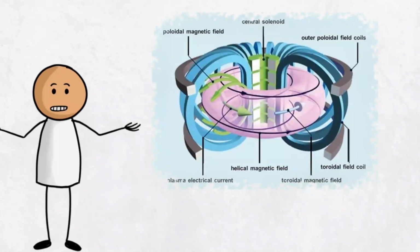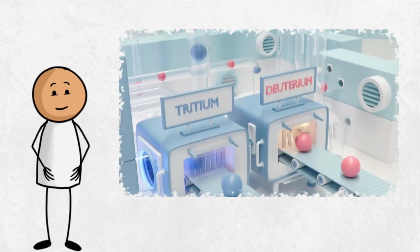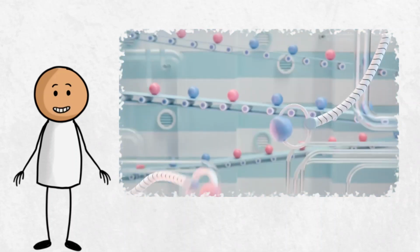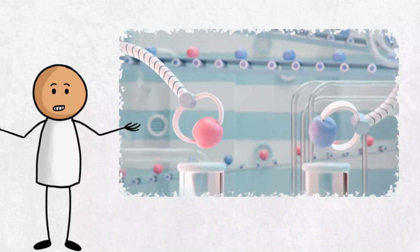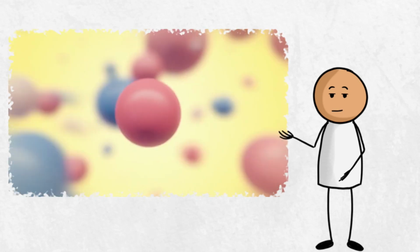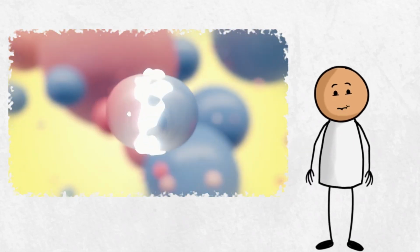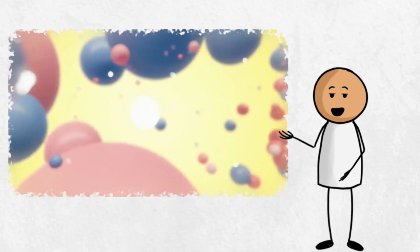Future reactors like CFETR or ITER will likely use a mix of deuterium and tritium, two hydrogen isotopes. Deuterium is easy to find, but tritium is rare and radioactive. So fusion engineers are designing systems to actually breed tritium within the reactor walls, using lithium blankets that produce tritium when bombarded with neutrons. It's like building a power plant that grows its own fuel. A weirdly self-sustaining concept that feels almost alive.